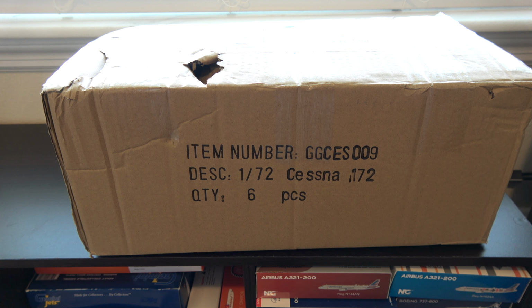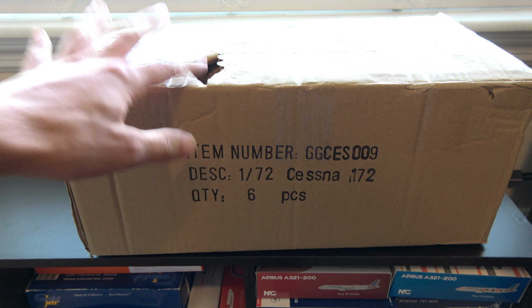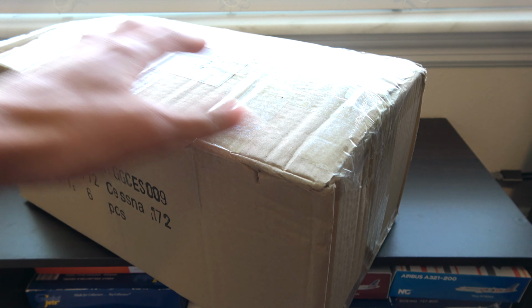Everyone, Jake's Aviation here, and today we're going to be doing some model unboxings. Just got this package in the mail, and I believe it's some of the new Gemini Jets releases. So let's go ahead and get this nice big box opened up.